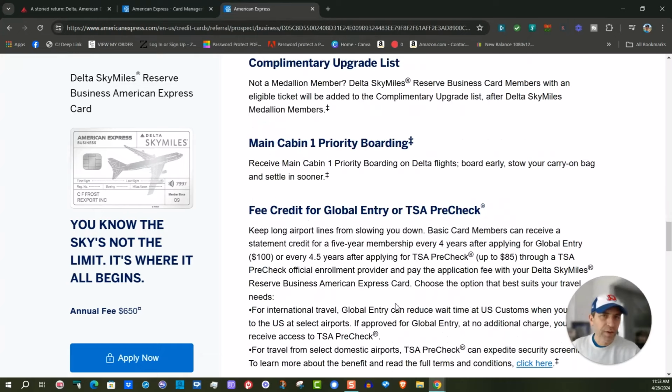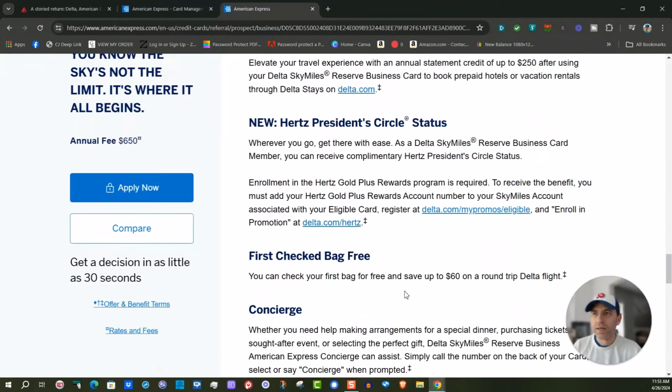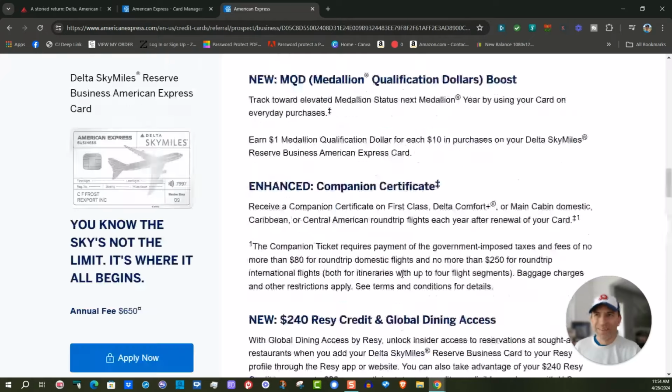And by the way, if you ever do book for car rentals and even hotels, check the Delta website, because they do have some decent rates that I have found. Also, you get a credit for Global Entry or TSA PreCheck. Now, if you're not aware, the Global Entry includes TSA PreCheck, so I would recommend spending a little bit more and get that, and then you'll have the benefits of both. You also have a $250 Delta Stays credit there, and a lot of other great information. Concierge, first checked bag free, you can get on earlier on the plane, so a lot of great benefits.